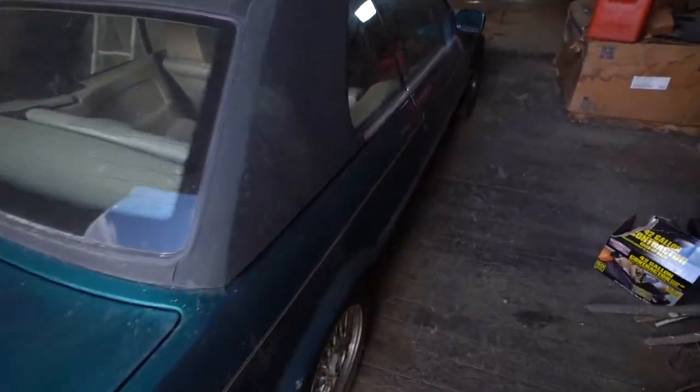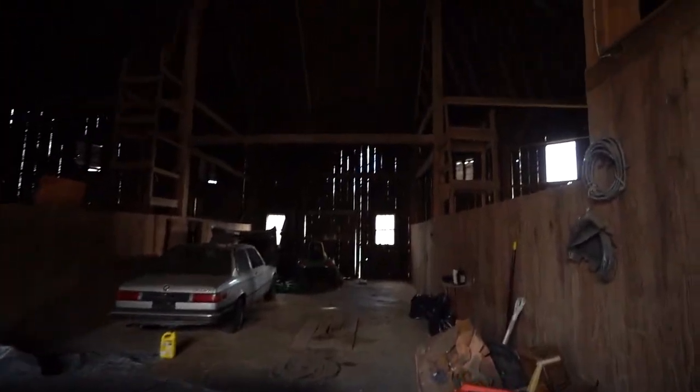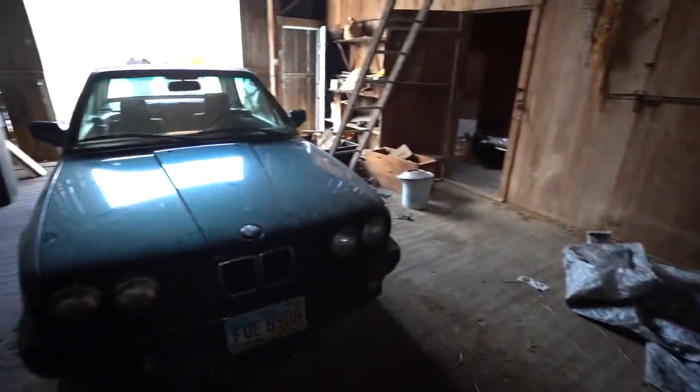Here she is. This gorgeous, gorgeous barn built in the 1800s. 1850, I believe he said it was. Beautiful car.